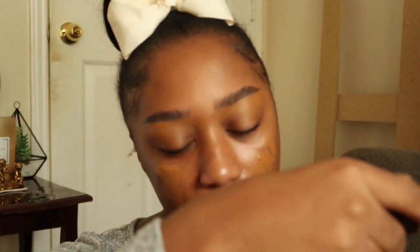I have this brush. Pretty sure it's from Eco Tools. Yeah, Eco Tools. And I use that to blend the foundation onto my face. See how good it looks? It's a good day. It's a good day for all of us. Stamp, pull, almost, but don't drag.